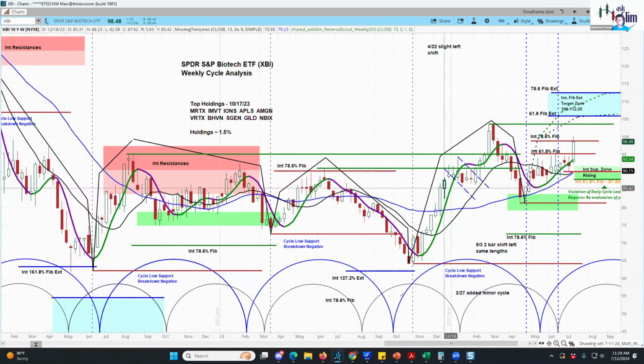And then in this last intermediate cycle, you can see where the low form reversal scout turns up, and we pushed through that 78.6, which is always a warning to us of a structural change in the pattern. And then not only did it do that, it continued. You can see that our team overlaid a minor cycle in February, which was very helpful because then it turned up again, and we broke out through this multi-year resistance, which were multiple cycle peaks, shifting this pattern structure positive.